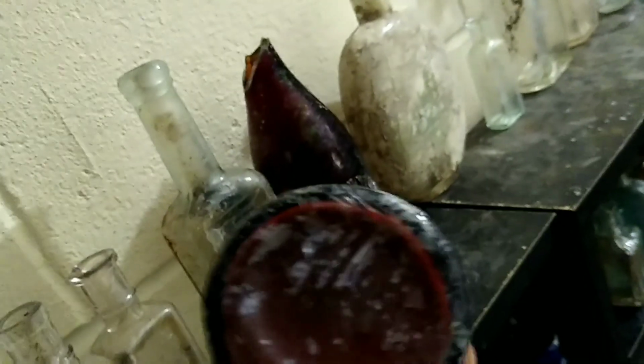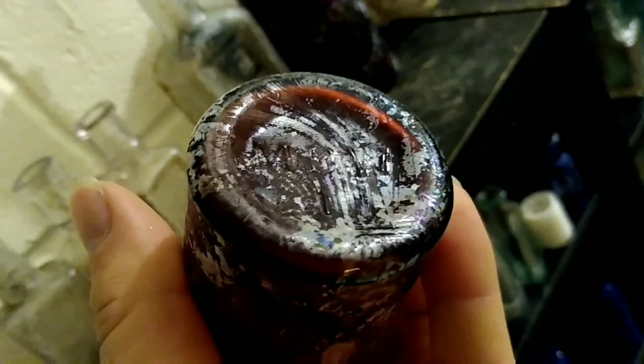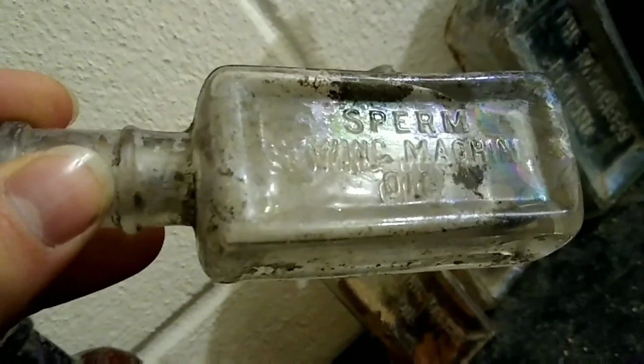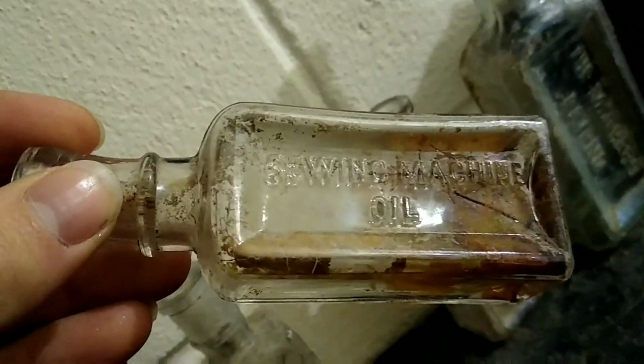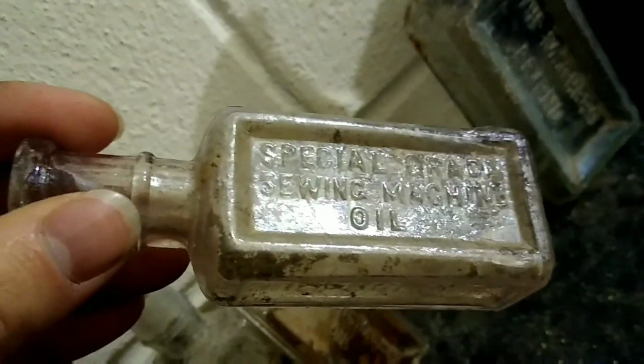And got this Chemist with MGW on the base. I still haven't even looked that up yet. Then there's 3 different sewing machine oils here. Sperm sewing machine oil, sewing machine oil, and special grade sewing machine oil.